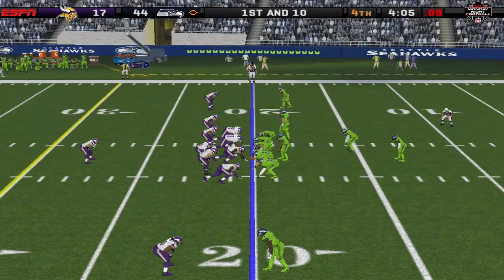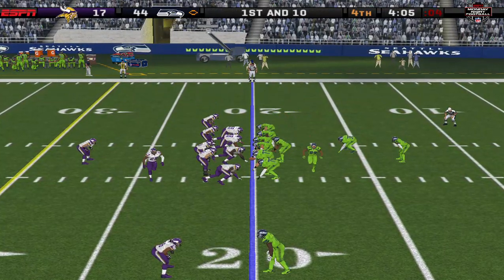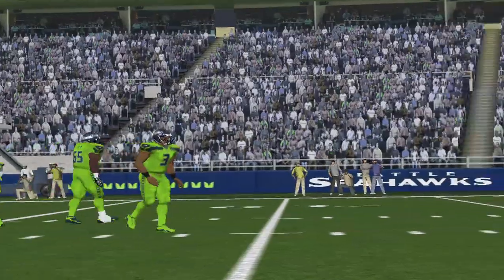Two backers. The Vikings come out in a nickel package. Number 89, the motion man, going to the air on first down. Throws it. It's broken up. John, he rushed that throw.